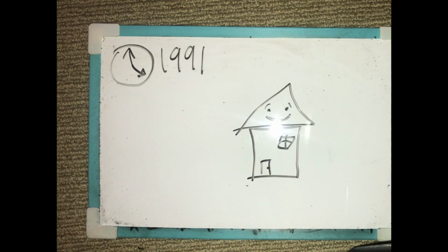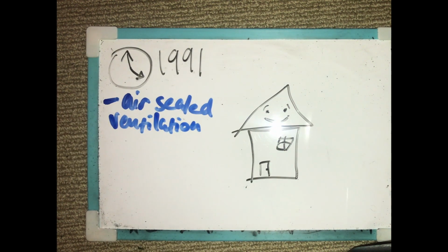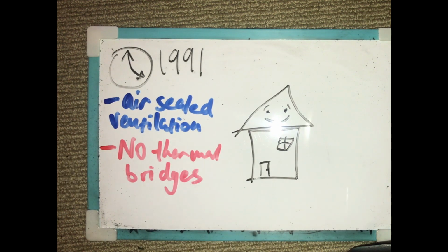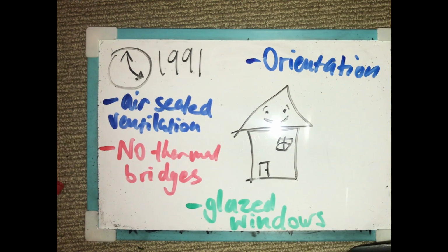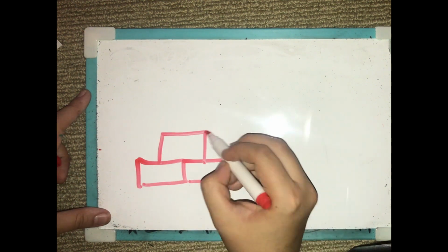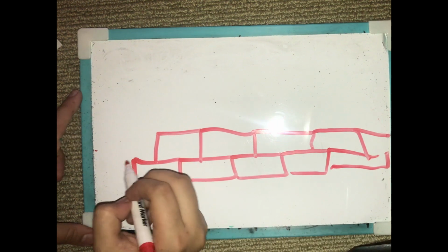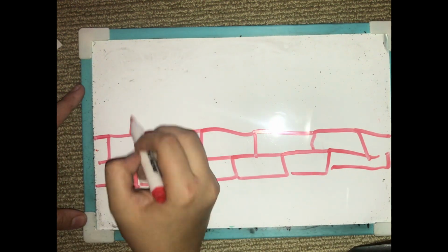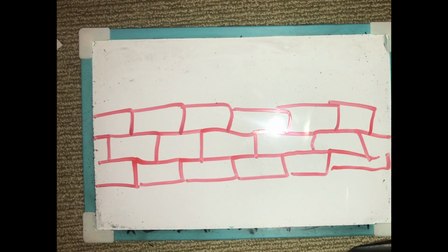There are 5 elements to building a passive house: proper sealed insulation, elimination of thermal bridges, properly glazed windows, window orientation, and heat ventilation devices. Insulating materials in passive design homes prevent heat loss by conduction in colder months and prevent heat gain by conduction and radiation in warmer months. Passive houses have very thick walls.